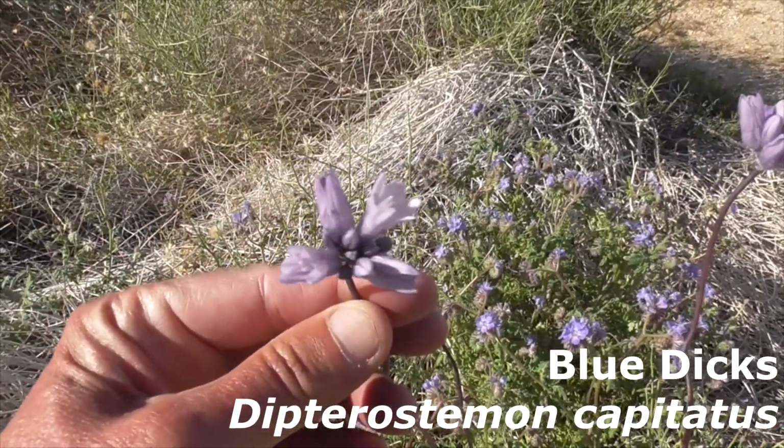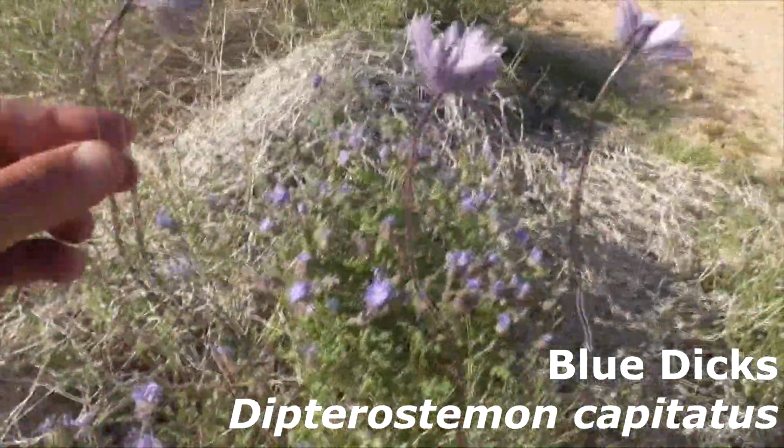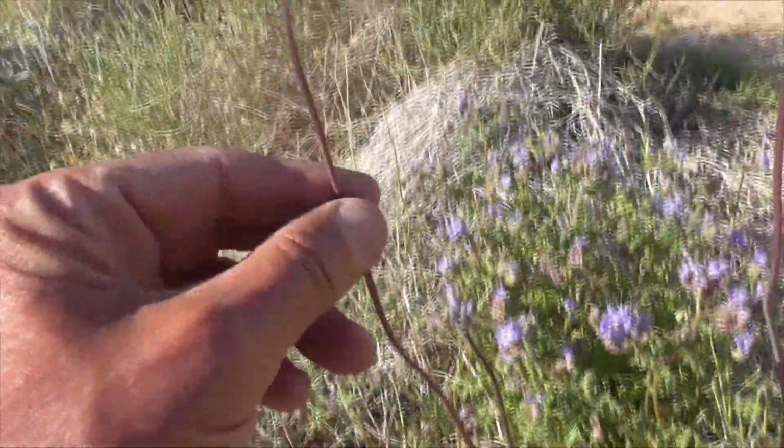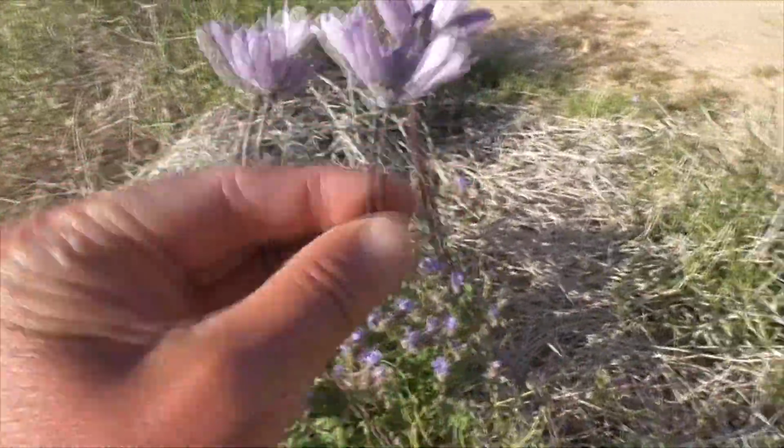Check it out. Wow. Big, long flower stalk comes way up. Pretty flowers. We got three of them all together.